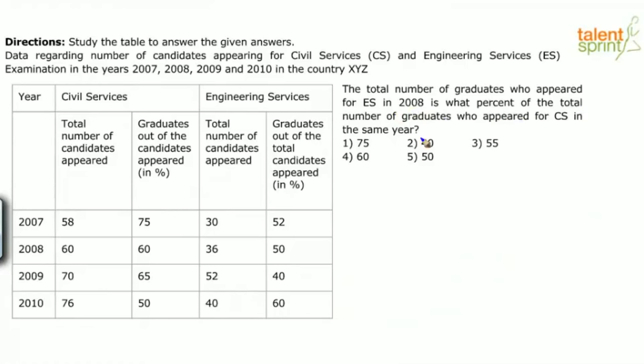Now this is a percentage based question, right? This is in which form? X is what percent of Y? You see, this is like X and this is Y. So total number of graduates who appeared for ES in 2008, X, is what percent of total number of graduates who appeared for CS in the same year, Y. X is what percent of Y is taken as X by Y into 100.